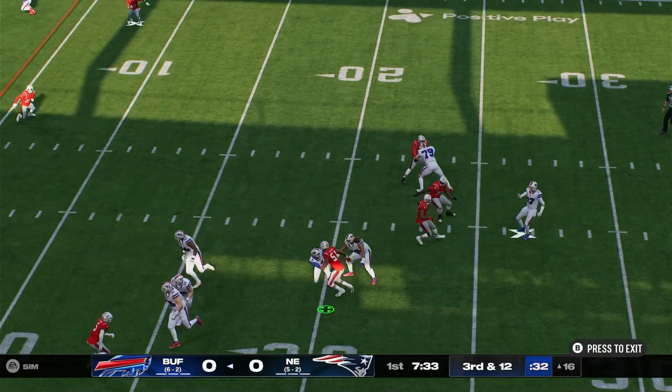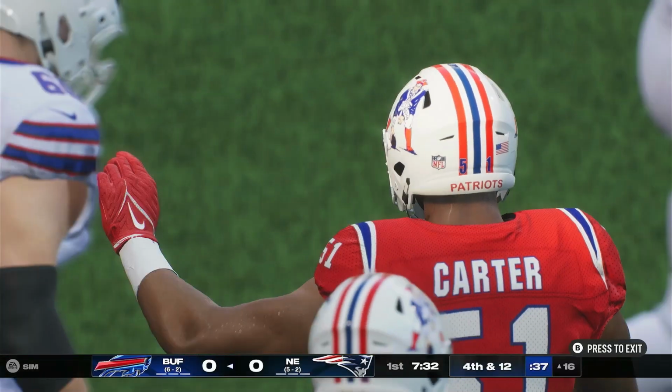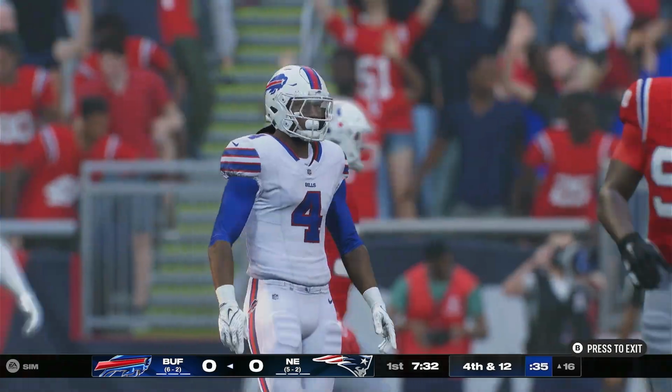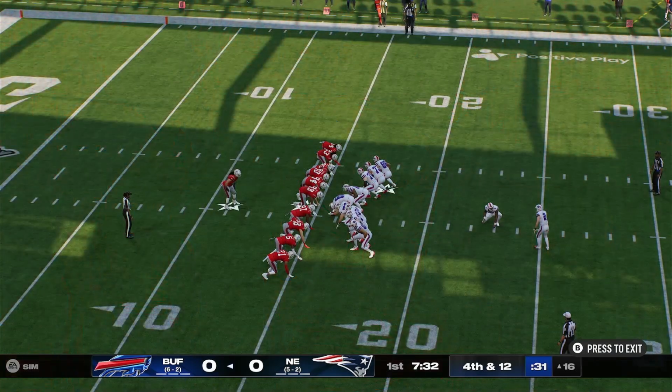Allen. Now a quick throw there, but it's going to be incomplete. So 2 third-down conversions on this drive, but not able to get a 3rd, and now they deal with 4th down. Tyler Bass out for the Bills field goal. A 33-yarder from the left hash.